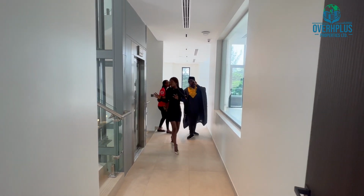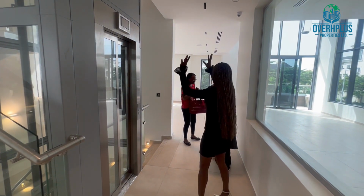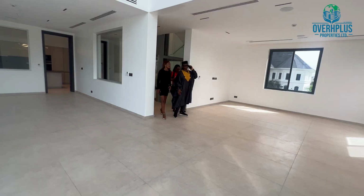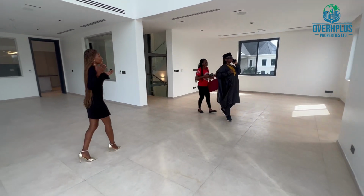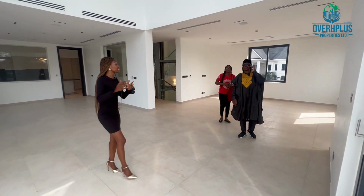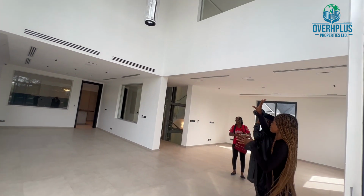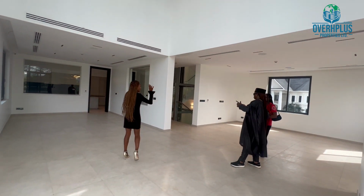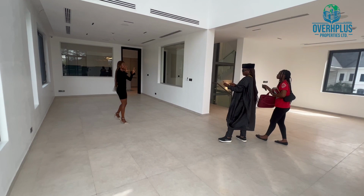So I was explaining the elevator to you. This elevator will take you to the 3 rooms on the topmost floor, and you also have the living area here. So welcome to the living area. This living area has natural light coming in because it's well ventilated. It's also void. You can see the beautiful chandelier light right here. And you have inbuilt air conditioners in the ceiling.